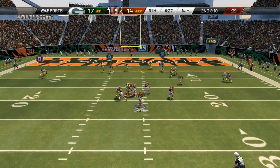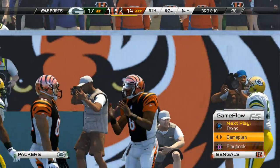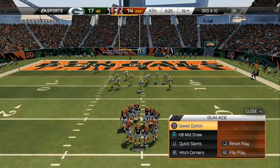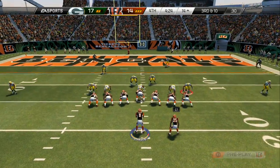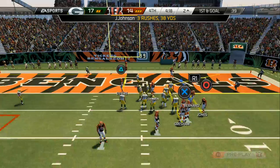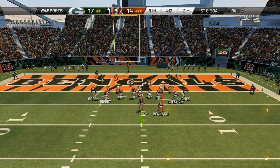Johnson's got it in the gun. Eyeing that left side. And the throw is incomplete. Third and 10. Middle. This offense can't be stopped on third down, no matter the distance. Nice job that time by the offense, getting the first down inside the red zone.